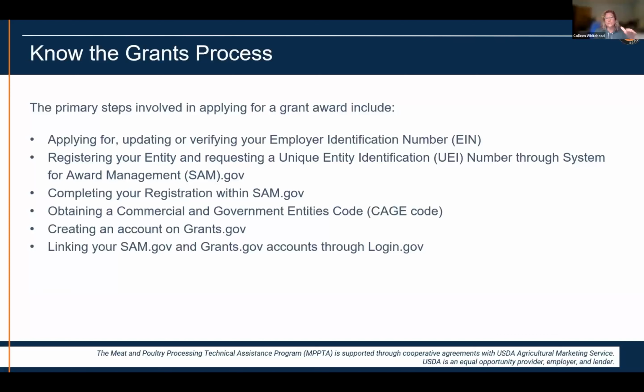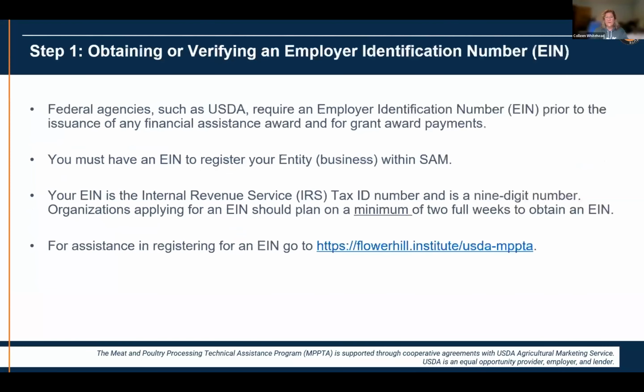So what we're going to go through is each of these steps in a little bit more detail so that you can get a better handle on how to start, or if you've already started, what you have left to complete. The next slide will talk about verifying or obtaining your EIN if you do not already have it in place. The EIN is primarily required so that you can be paid through your grants. They have to have the EIN in place in order to process payments.